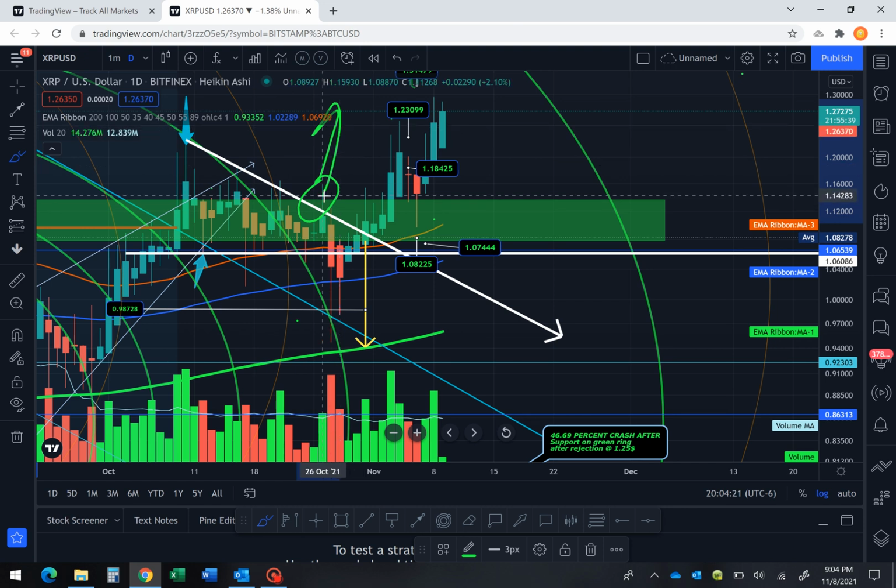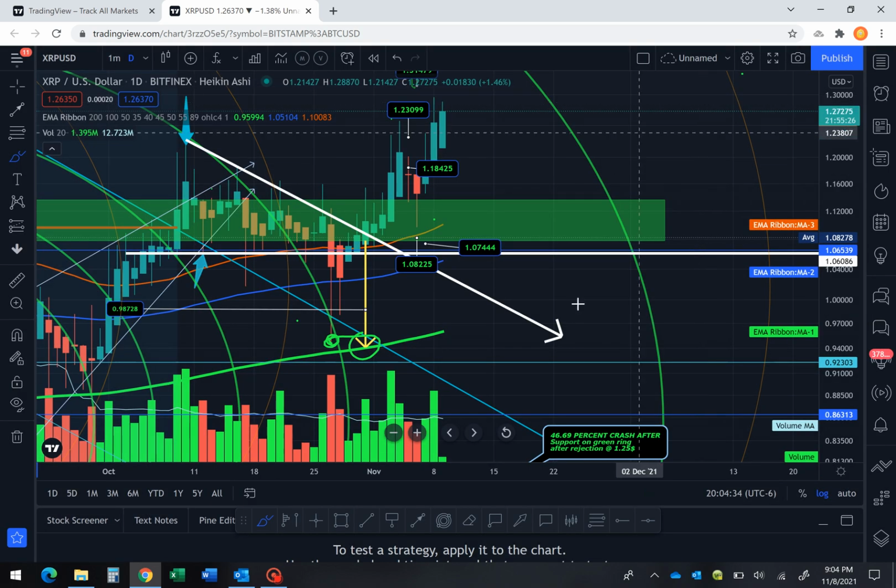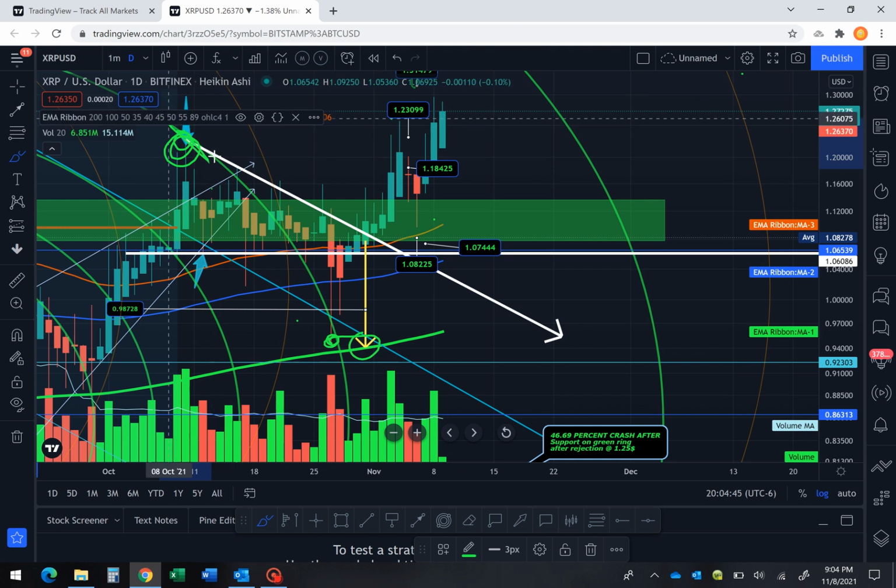And Vincenzo said this was a descending triangle and the targeted move from that was right here. And you can see the price came down to right there, right? And that was quite the flip from when the price briefly broke out right there, right? But Vincenzo called the reversal as soon as the price hit this green ring right here. We said the price would collapse, right?